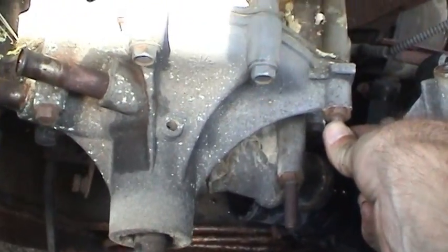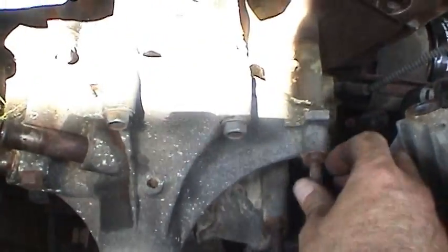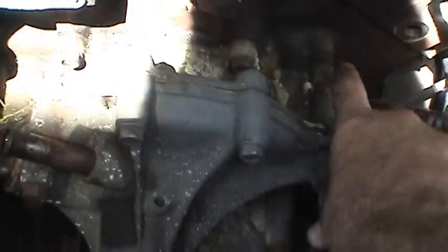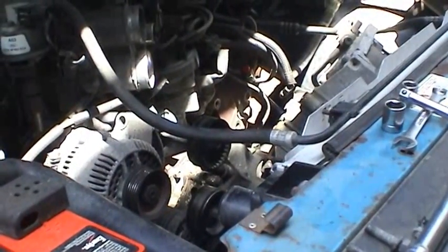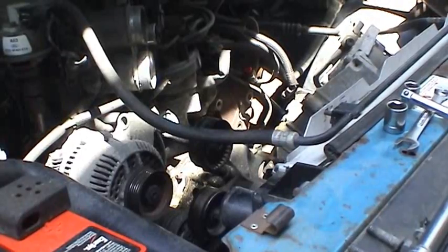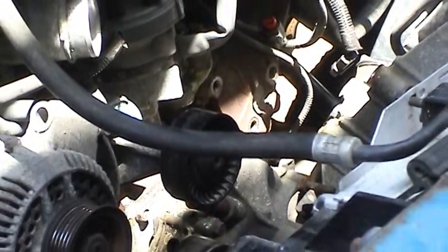I've known about these kinds of bolts on these Fords for a long time. So when I first got this truck, I anti-seized these threads, so we'll see how good of a job that did. I'll show you what I do to get these things out of here. You just have to be real careful and be gentle with it as you work on it.